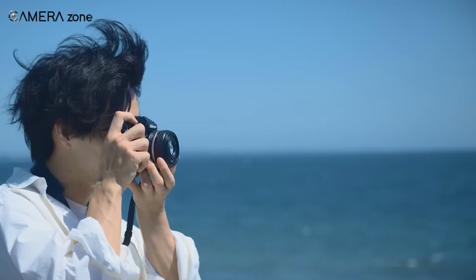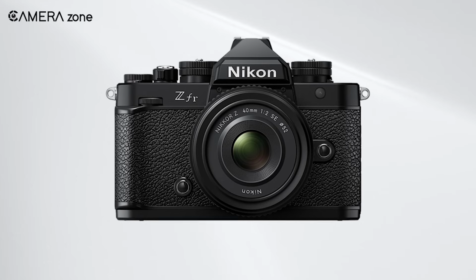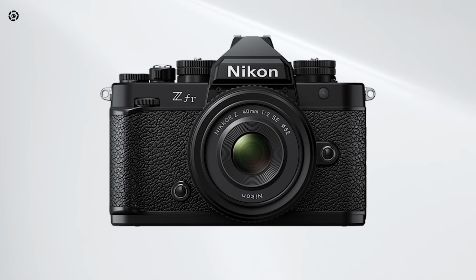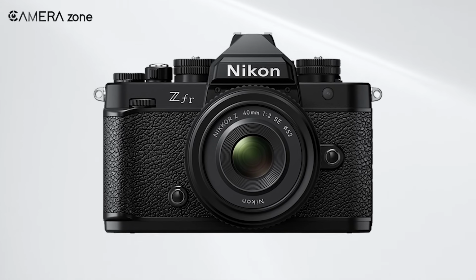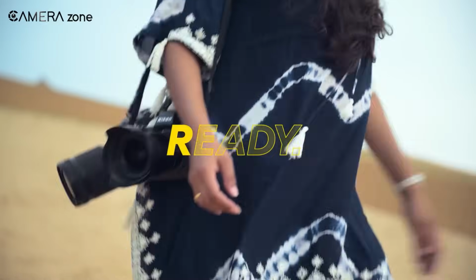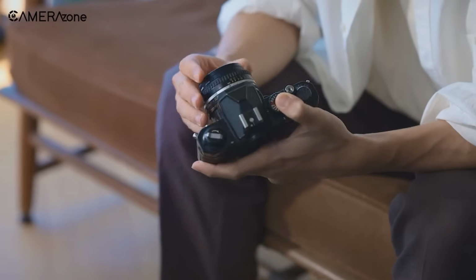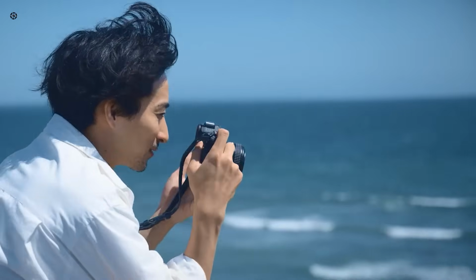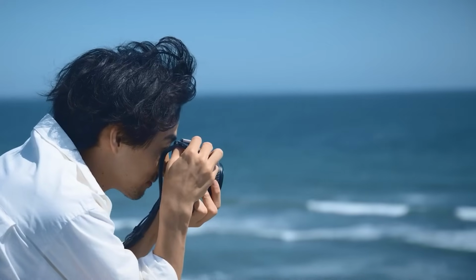Now, you might be wondering, where does the ZFR fit in Nikon's current lineup? It's clear the ZFR isn't meant to replace any of Nikon's high-speed cameras like the Z8 or Z9. Those models are built for action and sports shooters. The ZFR, on the other hand, is likely aimed at enthusiasts and pros who value image quality and design over speed.